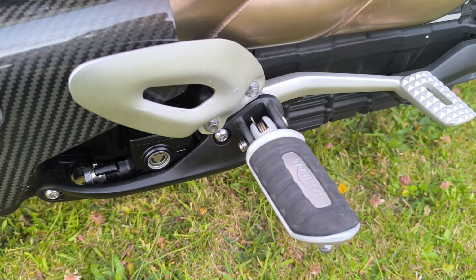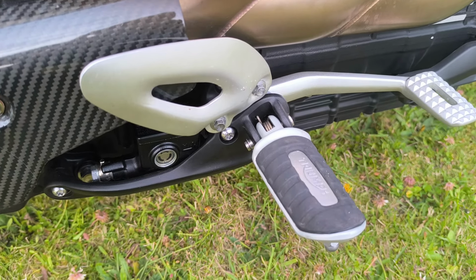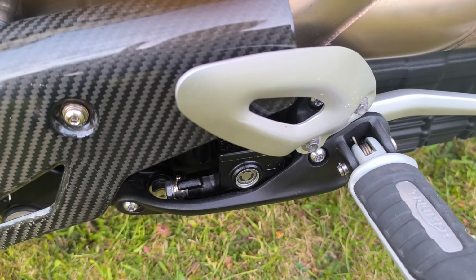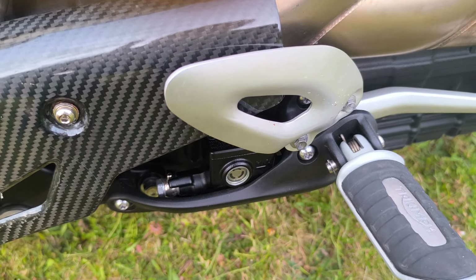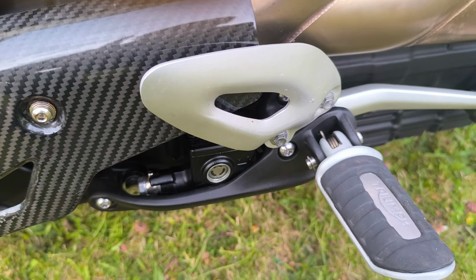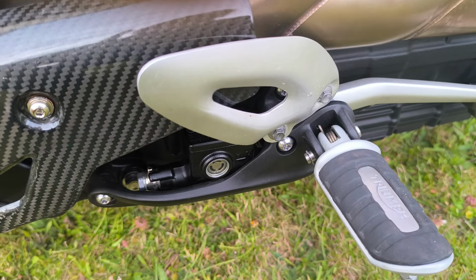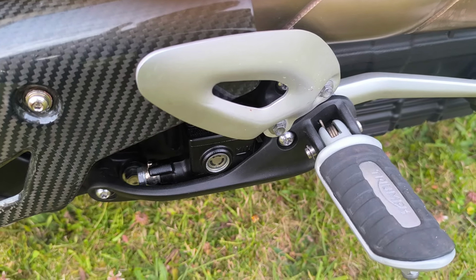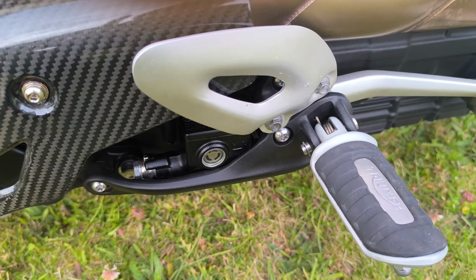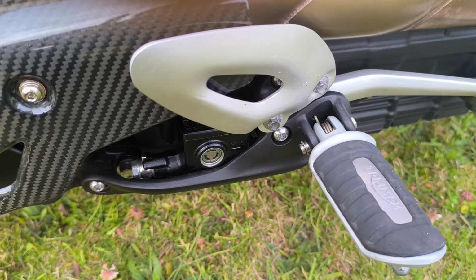I mean, Triumph should be ashamed of themselves, man, putting a bike out with this piece of shit. Right, the wrong size rear master cylinder on a bike with this amount of power and torque and the weight of this bike. If you had to do an emergency stop on this bike and you were depending on the back brakes and you've not had the recall done, then the chances are you'd be rear-ending somebody. So that's a big fault on Triumph's part, 100%.